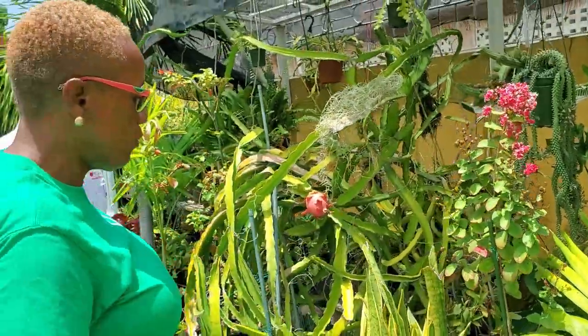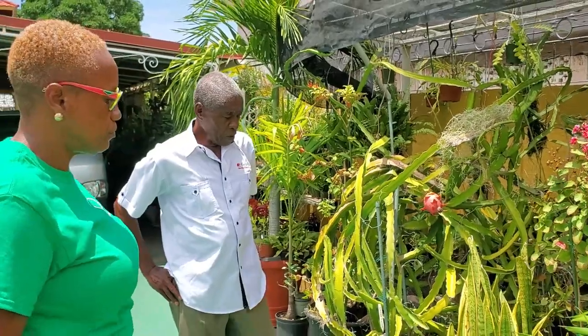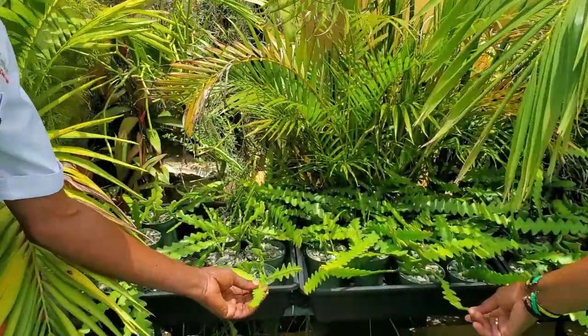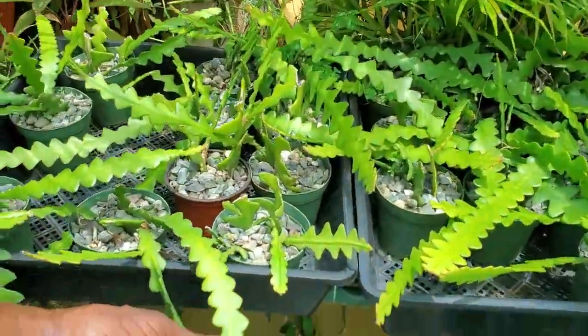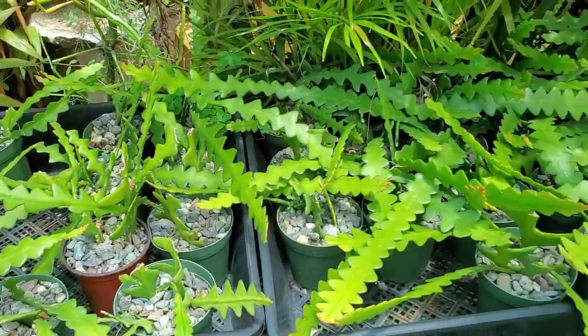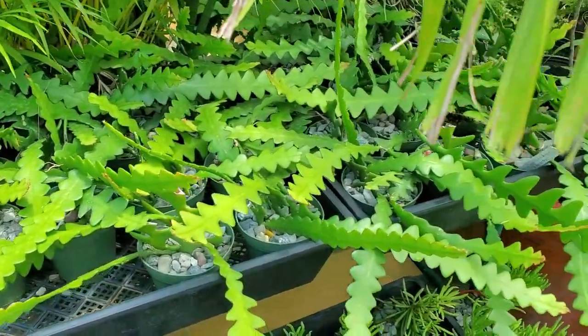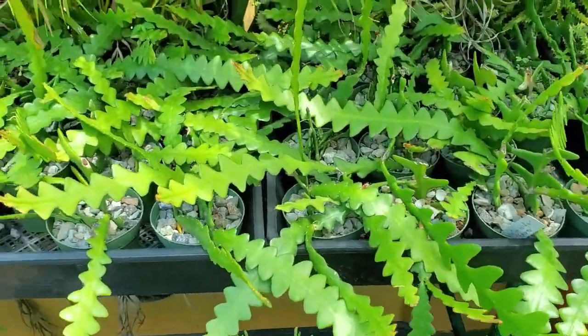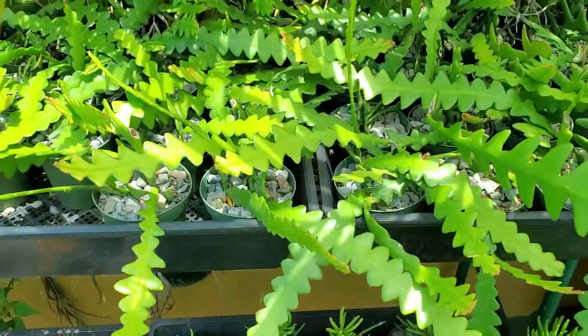Wow. Why, Ernie, you have some unusual plants. I got this from a very good friend of mine, a reverend gentleman, a minister of religion. This is a cactus, you know. Some people call it the zigzag cactus. Is it the same one they call the fish tail? No, it's a different one. Zigzag. It's an epicactus.